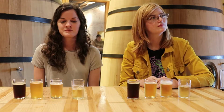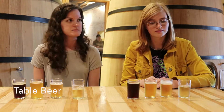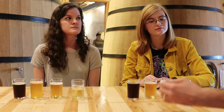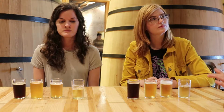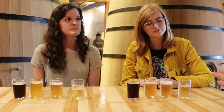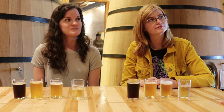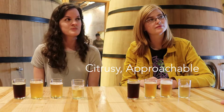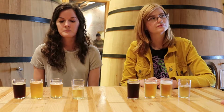So the next one is probably going to be the most unique of all four. It's called our table beer. The table beer is a traditional Belgian style beer. We call it a table beer because it's very low in alcohol, and it's something that we want to be able to sit on the table and be shared and passed around. It's 3.8% in alcohol, which is very low. We wanted low in alcohol, high in flavor, so we used a wild yeast strain called Brettanomyces, and it's going to give it a little funkiness, a little citrus feel to it, but it's very approachable and also a clean, crisp drinking beer.